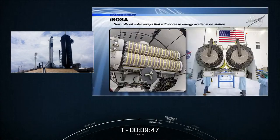One major component flying in Dragon's trunk today is the first pair of Boeing-made iROSA solar arrays, which will be installed to the 2B and 4B channels of the P6 truss by Thomas Pesquet and Shane Kimbrough over 2 spacewalks planned for June 16th and June 20th. This will be the first of 3 deliveries of these iROSA solar arrays. There will be 6 in all to upgrade and augment the power for 6 of 8 power channels on the station.